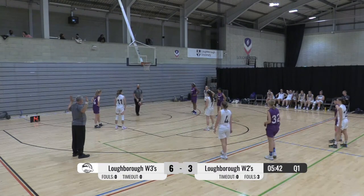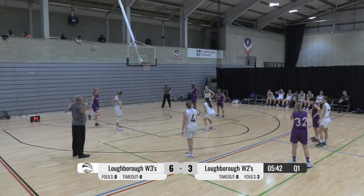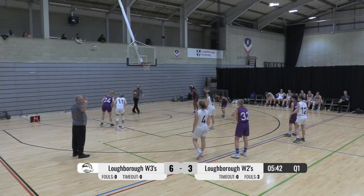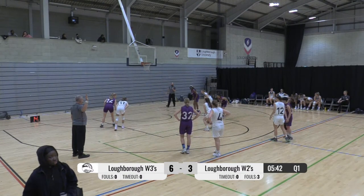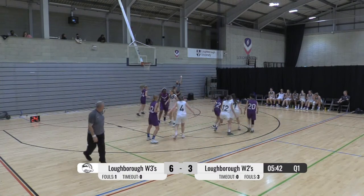Ooh. First free throw just off for Caitlin Doohan. She's going to stay at the line for a second. Oh, it's off again. There's one last free throw attempt. And the free throw is good for Caitlin Doohan.